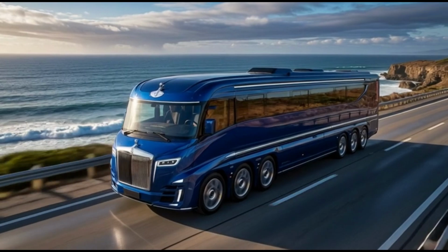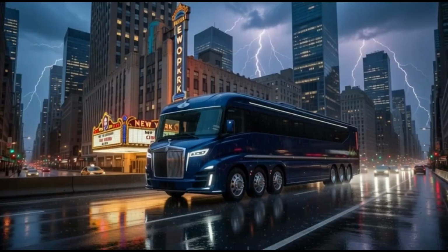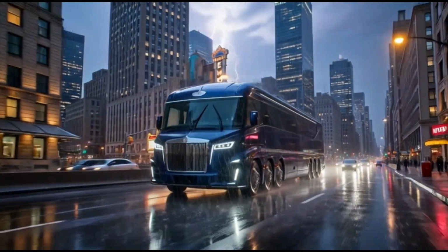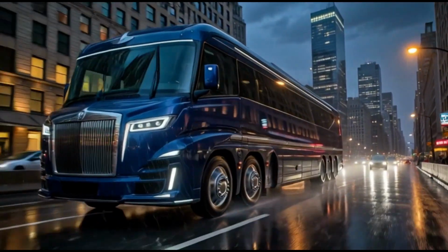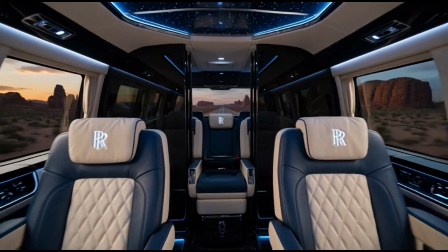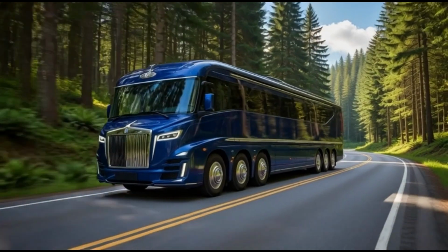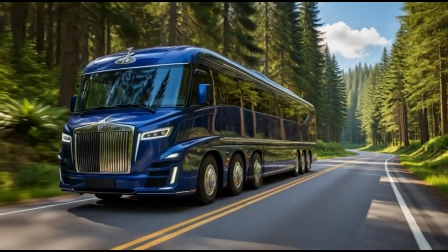Soft ambient blue LED lighting flows through the cabin, matching the exterior theme and creating a seamless luxury atmosphere. High-gloss piano black trim meets chrome accents, delivering a polished, executive aesthetic. And then there's the fiber-optic star ceiling, inspired by the iconic Starlight headliner, casting a subtle glow overhead. It transforms the space into a private jet lounge on wheels.